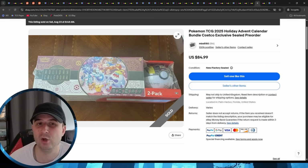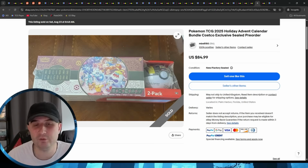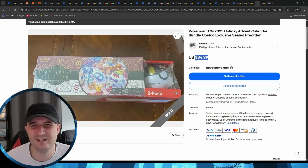They've almost always got last year, the year before that of these holiday calendars. They serve as an advent calendar, and each day you get something new. Some of them have booster packs in. Some of them have some fun packs. You also get promo cards with exclusive stamps. Usually they have a little snowflake stamp on them. Really, really cool. The problem is, this is a 2-pack. People are trying to scalp it for over retail, $84, too expensive.